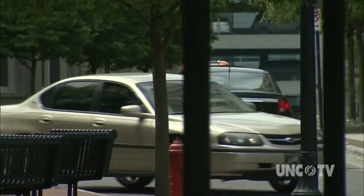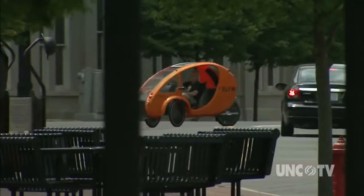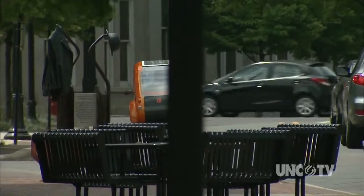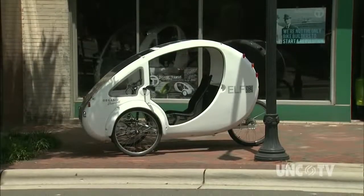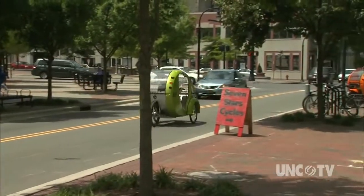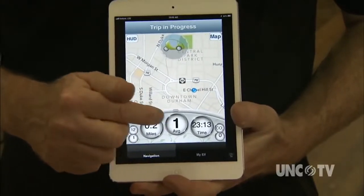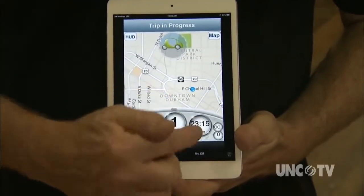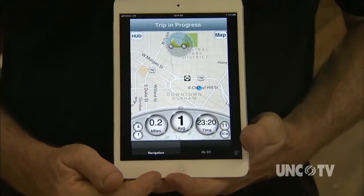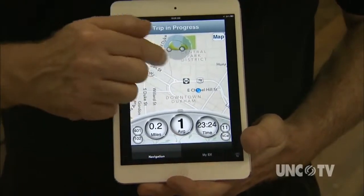Studies show an ELF could get the equivalent of 1,800 miles per gallon. And while AAA reports it can cost more than $9,000 a year to maintain a standard car, the ELF could produce some substantial savings. They've even created a dashboard app to keep track of all of those statistics. So this is your speed, the time, the miles. This is how much CO2 you saved. That's how many calories you burned. This shows what you've gained from the solar. This gives you the best route.